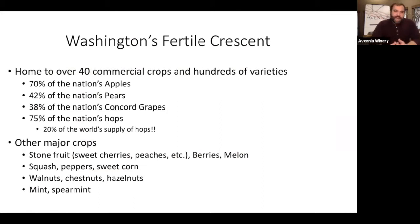42% of the nation's pears. It's the largest group of Concord grapes in the country. And then 75% of the nation's hops, the hop vine, which is used in beer production, is grown in Yakima, which also is 20% of the world's supply of hops. So hops is a very, very important crop there.